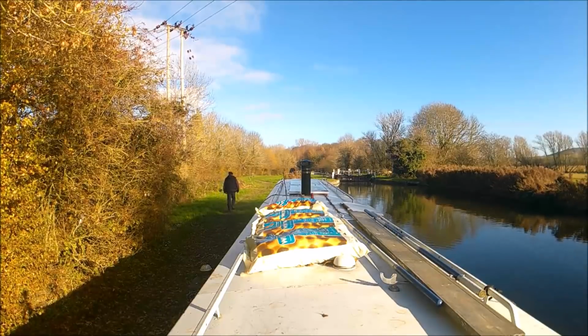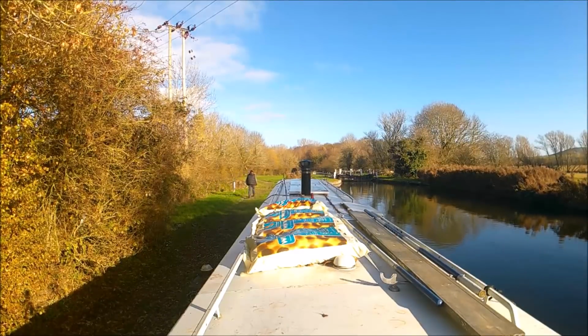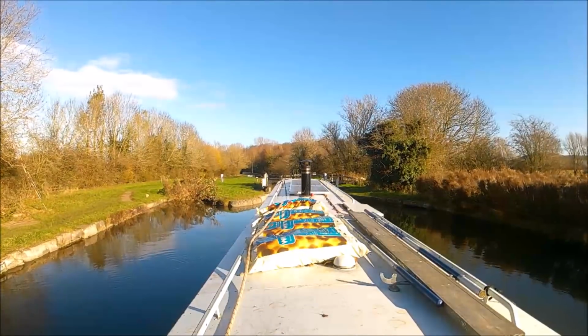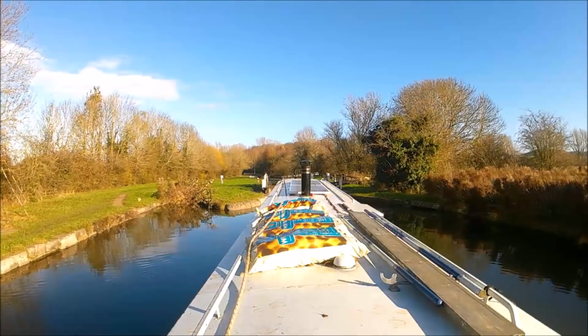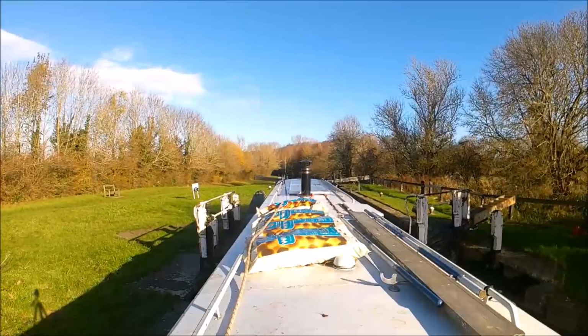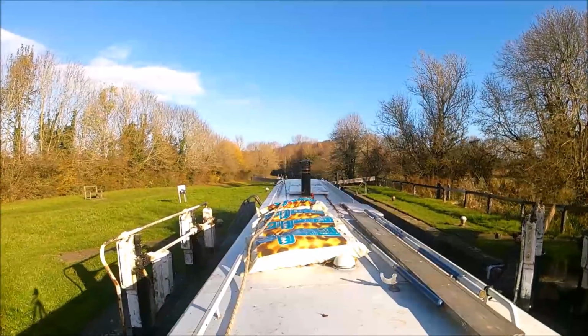Some people would see that as a wasted journey, but it was a lovely walk through the woods, and I've seen a little village that I've never seen before, which was nice, and I've shown a little bit of it to you. And I've got to look after you, because I don't want to be talking to myself on here, do I?